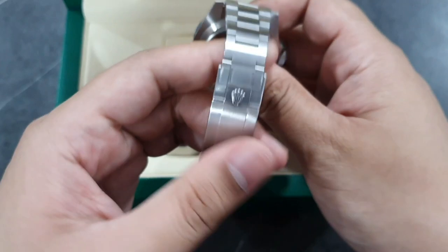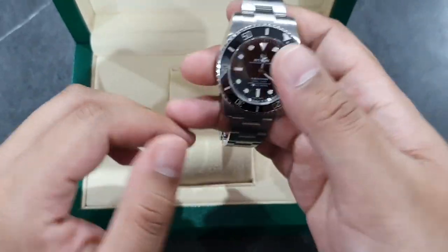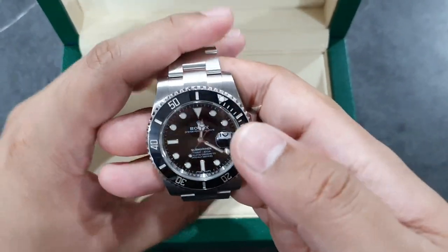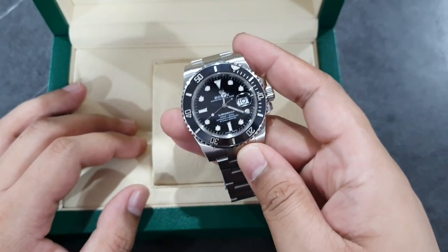So beautiful. I'm really happy about this watch. Something that I'm sure I'll have for many, many years to come. And just wanted to share my excitement for it.